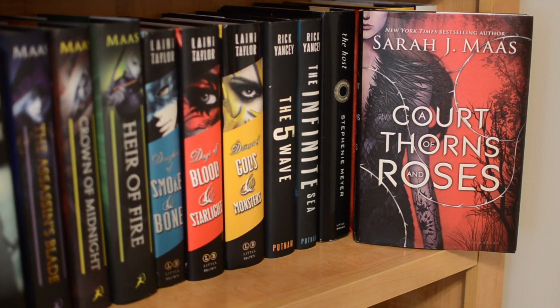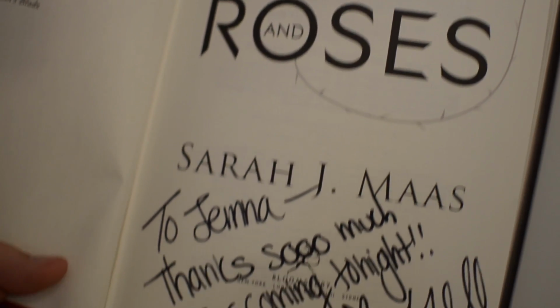Next is the rest of my Sarah J. Maas collection. A Court of Thorns and Roses. Again, this is a signed copy.